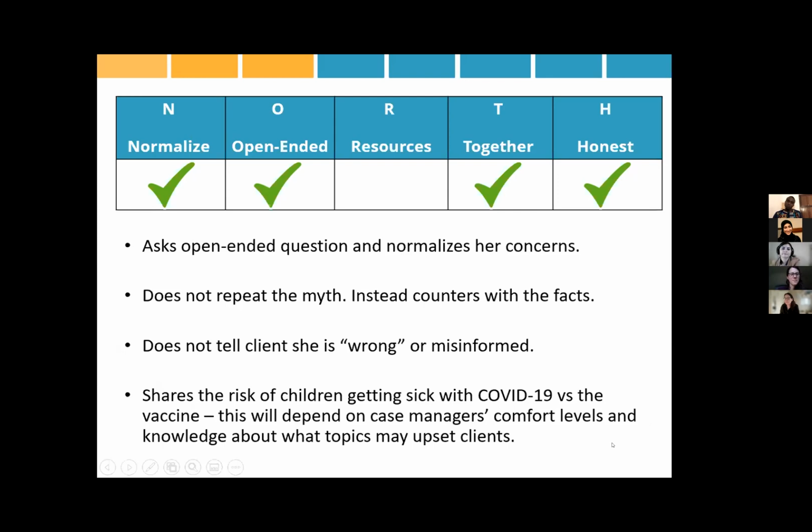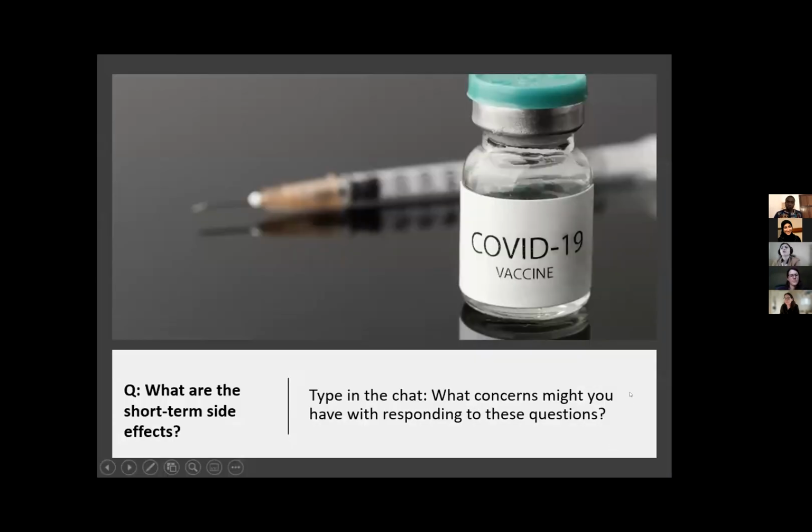Next slide. So what side effects do children experience from the vaccine? I'm just really not sure about that.